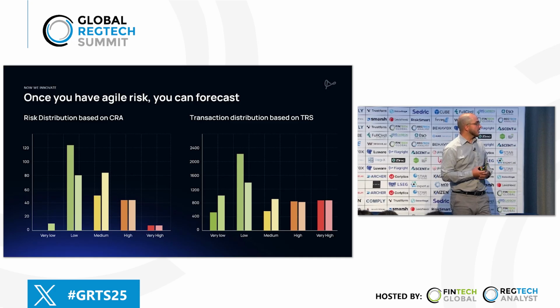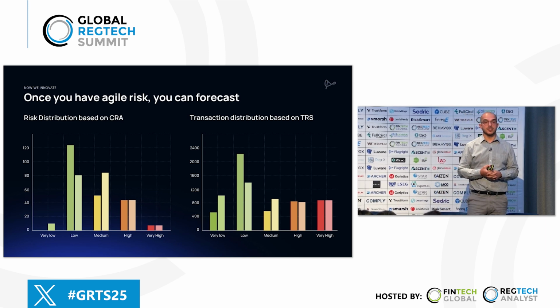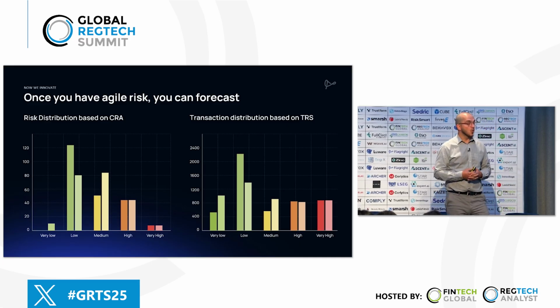In this instance, for example, it wouldn't be a huge amount of change, but the customers that are in low would be spread between very low and medium. It wouldn't affect our high and our very high risk customers. And the other score you're seeing, the TRS, the transaction risk score, being able to understand if we take on certain types of transactions or if we designate a certain type of transaction as previously being low risk and we move it into medium risk, what would that do to our overall transaction risk score as well?